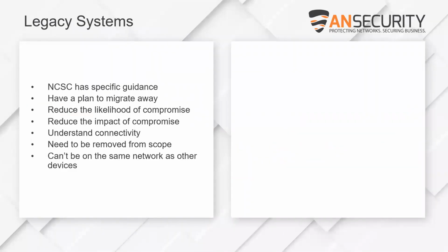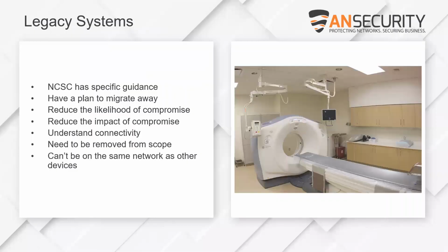Now, the key one which a lot of people come to us with is, how are we going to manage our legacy systems? Just as we have here, perhaps £250,000 or more worth of kit, maybe it's running off a computer which has some very specific, very legacy software that only runs on Windows XP or even indeed Windows 7 now. And how does that apply to the Cyber Essentials framework? How does that apply to your assessment?